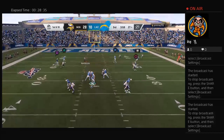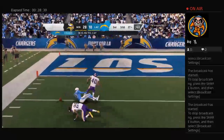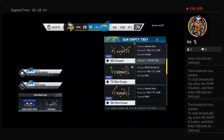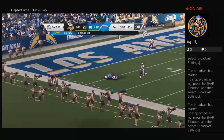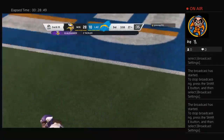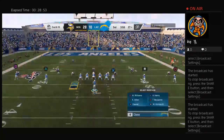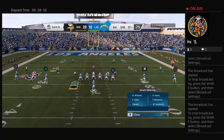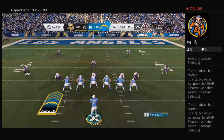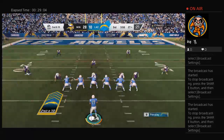On 1st and 10, Rivers. And that's going to be incomplete. Too tough to hold on to that one. It's second down. Allen, the intended receiver. We have not seen a whole lot of wide-open receivers. Everything seemingly has been contested. And that's another nice job there to force an incompletion. They've been very cohesive, knowing each other's moves all game long, and they've been on the spot just about every time. And they've held them in check on the scoreboard.